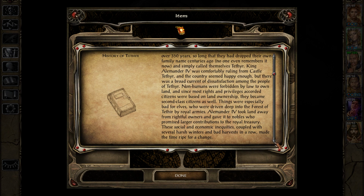Things were especially bad for elves, who were driven deep into the forest of Tithir by royal armies.